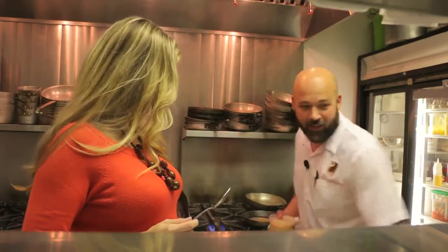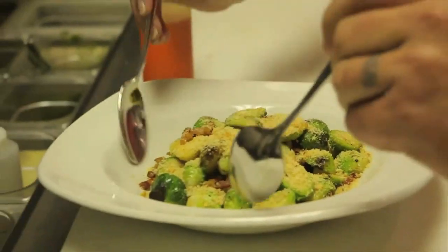It's done. So now we get to eat it. Which is, again, my favorite part. You have to have some too. Oh, okay. We'll do a little spoon cheers. But if I must. Okay.